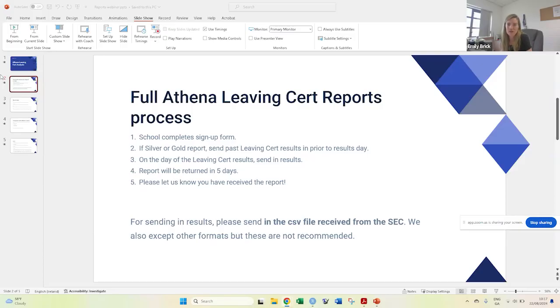What happens if you need the report quicker than 5 days? So if you need a report back in less than 5 days, we can do that. You just need to tell us, and we'll prioritize it. In most cases, we'll be able to do it. The main delay with us is that we don't receive the results on time. That's our main delay. But usually once we get the results in, we'll start working on the report straight away, and we can get it turned around really quickly. Any other questions?